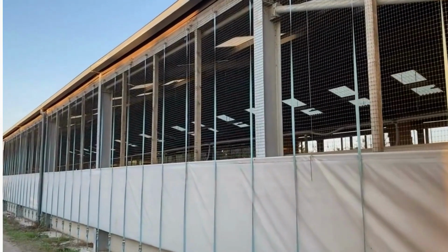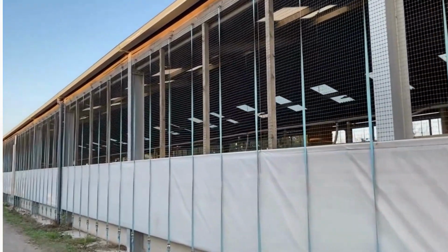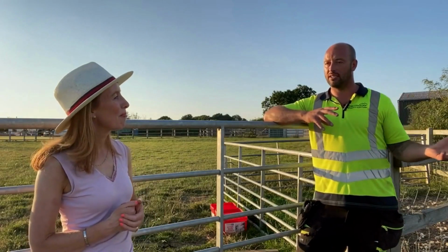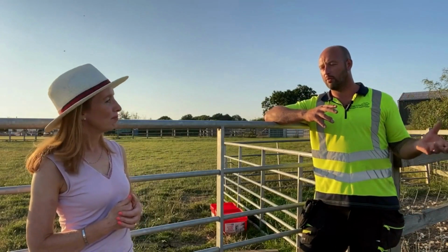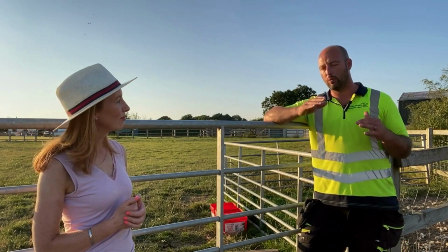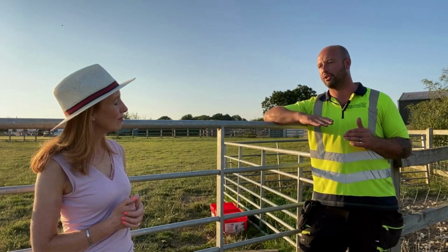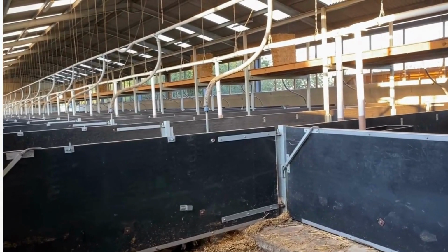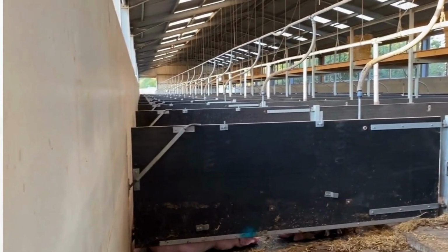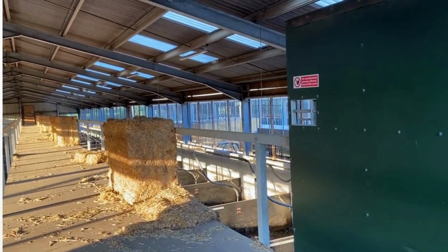And does that happen automatically? That's all automatic. Wow, yeah. Gosh, okay. So it's got sensors fixed in it? Yes, there's temperature sensors in the building, then we've got wind and rain sensors on the outsides, so we can really keep... We don't want big fluctuations in temperature. And then inside the building, it waters them. It's automatic waters, automatic feeders. It's ad lib, so they've got food all the time.